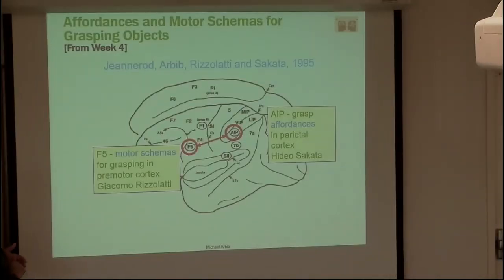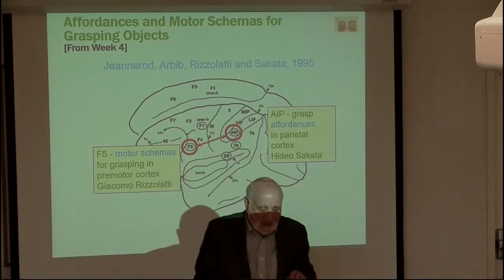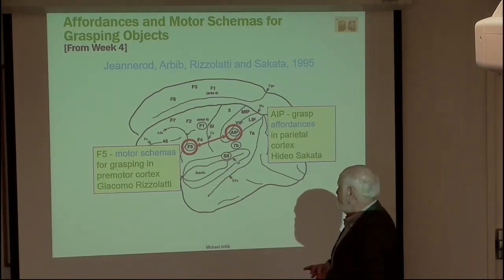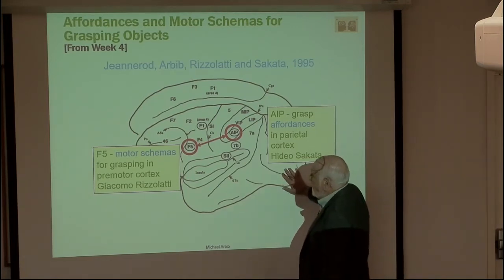Okay, so now we're ready to get technical and remind ourselves of a few more things before we get into the sketch of this evolutionary story. So the notion is that here's a monkey brain.